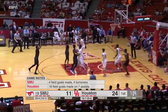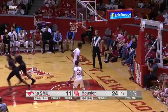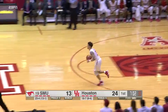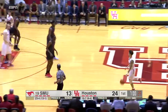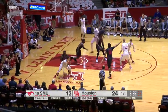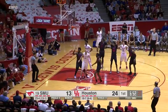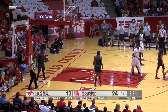Rob Gray back into the game with 2 fouls. Brown with 2 points. Sterling Brown gets a bucket for the Mustangs. Gray went to the bench with 14:49 remaining in this first half. Just came back in. Then Beck got out of control, trapped. Tried to get it to Kyle Meyer, and it's turned over.